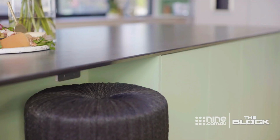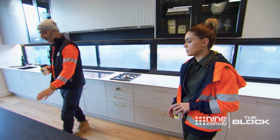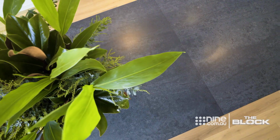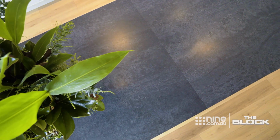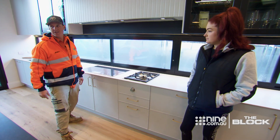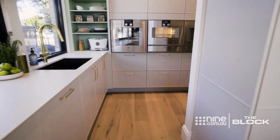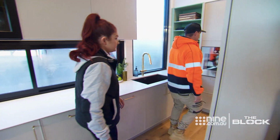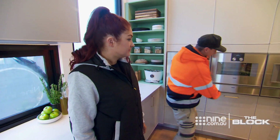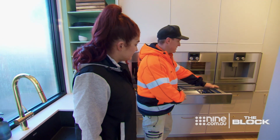Check out this bad boy. Look at it. You can play ping pong on this thing. It's like this retro without being too retro, to be honest. The only thing I can comment is you can see the joint. Gas and electric. Best of both worlds. Check it out. Let's go down here. Conventional oven, combi steam oven, vacuum seal drawer, all the fancy business.